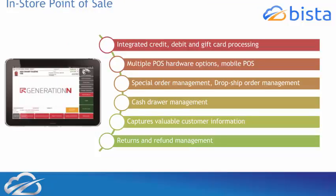Let's see what in-store point of sale means. This gives you a very good experience when your customer walks into the store. NetSuite manages your credits, debits, and gift cards. Of course, you can have multiple POS hardware integrated with NetSuite. Along with that, not just a POS, you can have a mobile POS. You can manage special orders and dropship orders. So if something is not in your inventory, you need not worry about it. NetSuite will take care of ordering it from the preferred vendor and then delivering it to your customer.